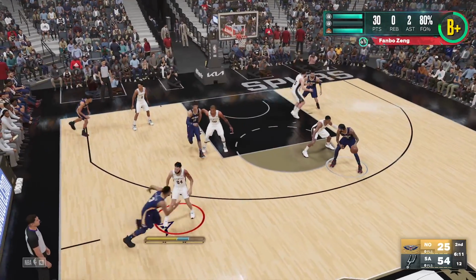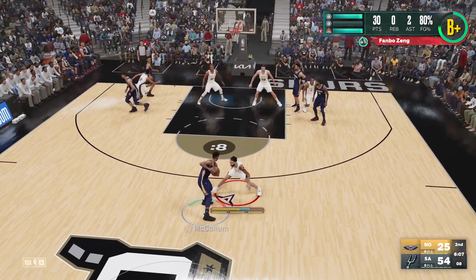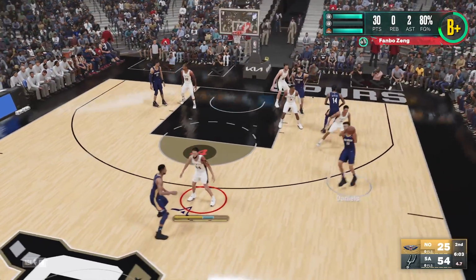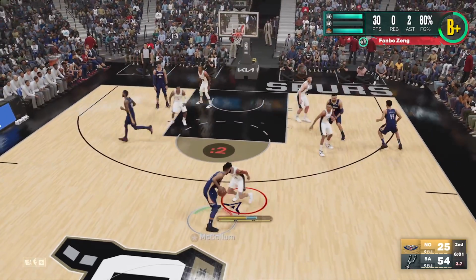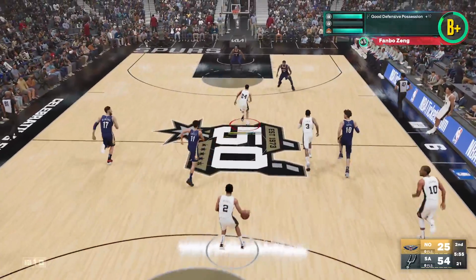Ingram against Johnson. Pass to McCollum. 6 on the shot clock. Here's Daniels. He's guarded by Vassell. McCollum way outside. He can't get that one to fall. San Antonio goes the other way with it.